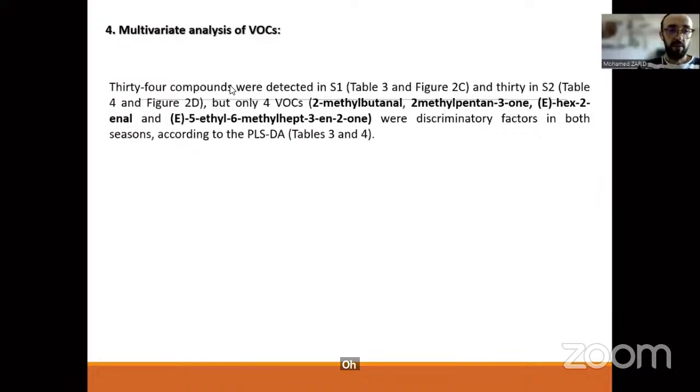34 compounds were detected in season 1 and 13 in season 2, but only 10 volatile organic compounds, which are 2-methyl-butanol, 2-methyl-pentanol, 3-1, hexanone, and another 5-6-3-2-1, where this is not very active.